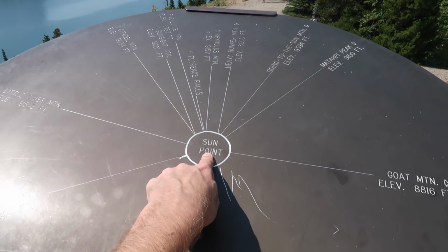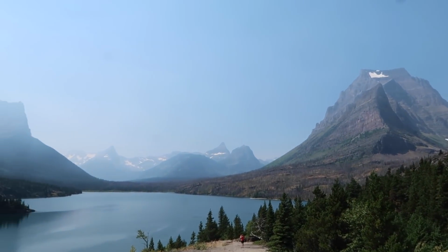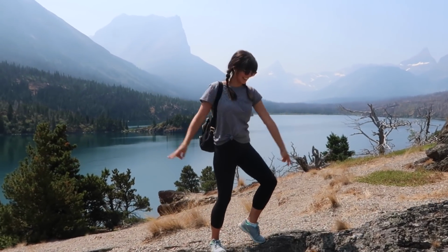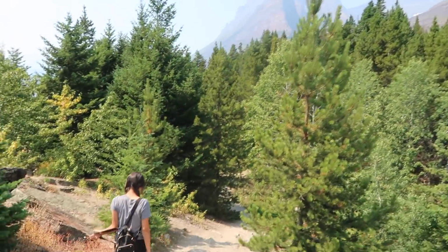So we're here at Sun Point, and this shows us all the mountains and everything around us. Man, it is pretty here. Highly recommend coming over here.